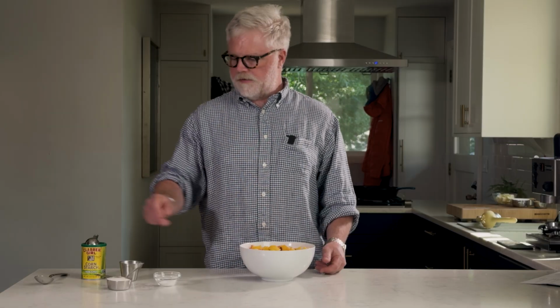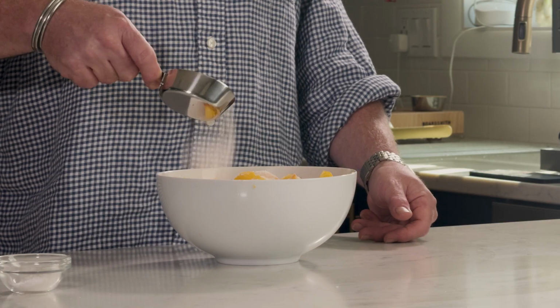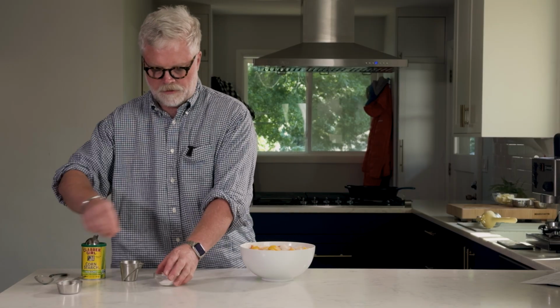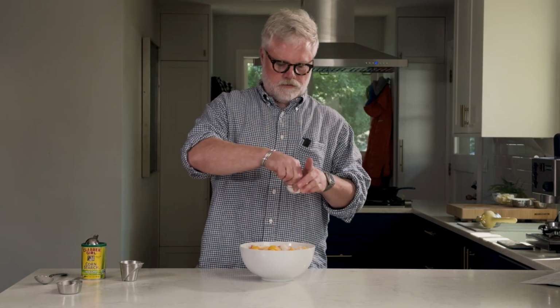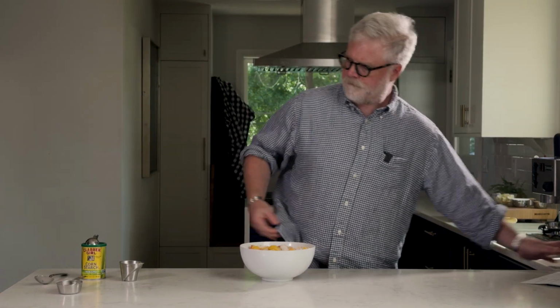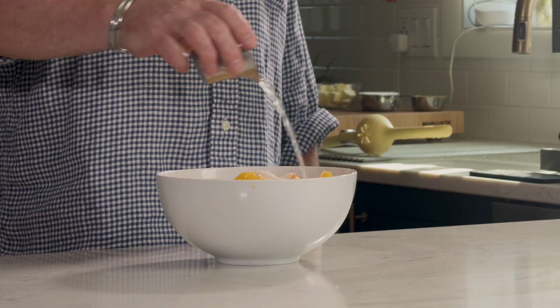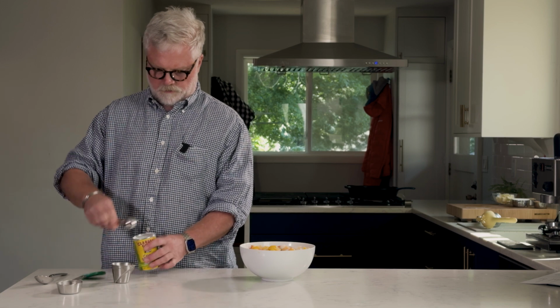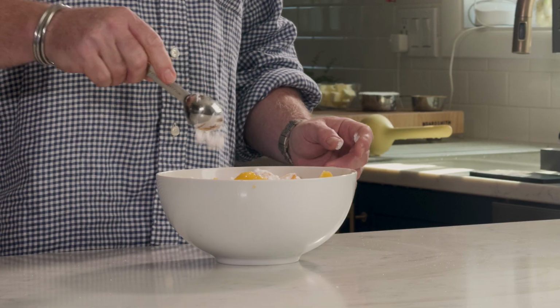All right, so to these peaches, I'm going to add some sugar. I'm not sure it really needs it, but okay. A pinch of salt, some lemon juice, and some cornstarch. I'm gonna get that all mixed up.